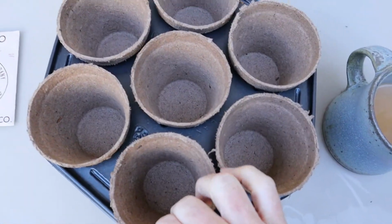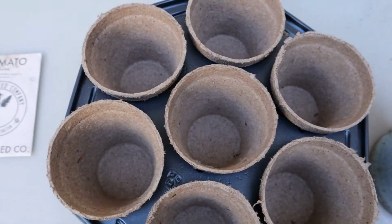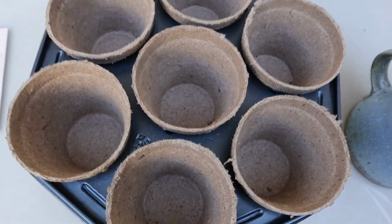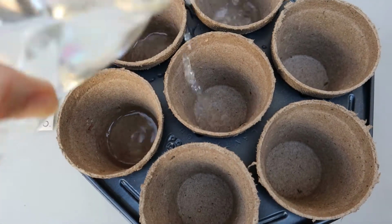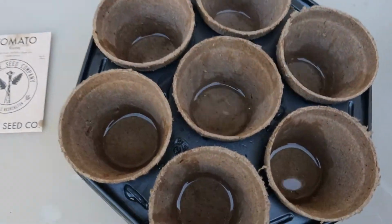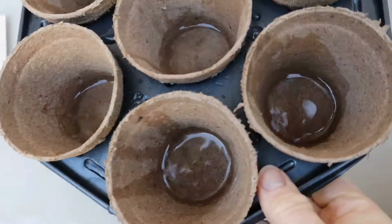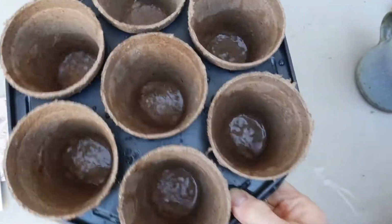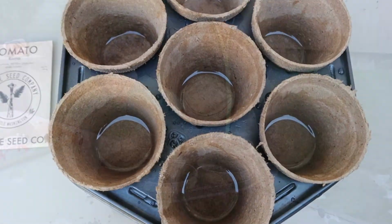So I was just reading about these pots, these fiber pots, I guess, and you're supposed to pour warm water in them, which I didn't know before. Sorry about the airplane noise. I'm just gonna pour warm water. And I'm thinking that must just allow them to soak up the water better, create a better environment. Who knows?